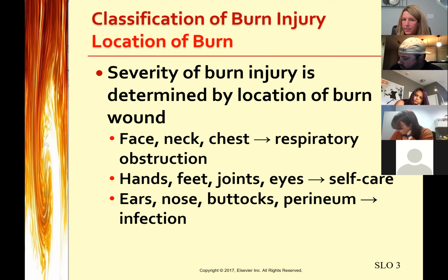Hands, feet, joints, and eyes. We're worried about self-care. Obviously, we use our hands and our feet for a lot of things, our joints for our mobility, and then our eyes to see.